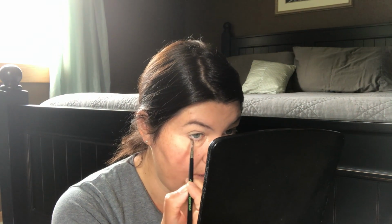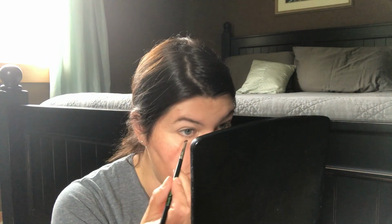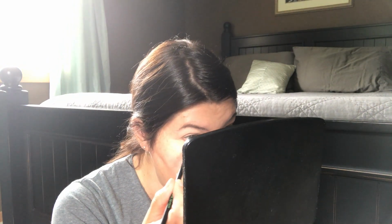And this is a great brush because it's more like a smudger brush, so you don't get any harsh lines. Make sure you tap that off because I have noticed that because I do not wet these, there will be a little bit of fallout if you don't tap that brush off. These are more on the powdery side. And that's what the eyeliner looks like.